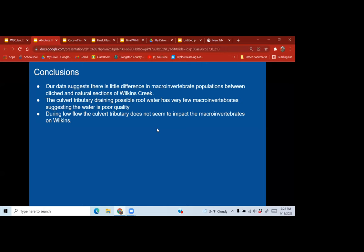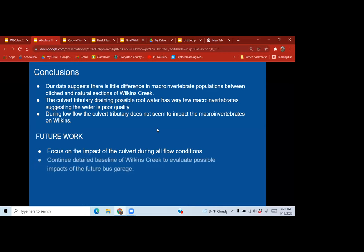But for future work, we want to see what the impact of the culvert is going to be in different flow conditions. And we also are going to continue to do baseline data collecting on Wilkins Creek to evaluate what the future impacts of the bus garage are going to be.